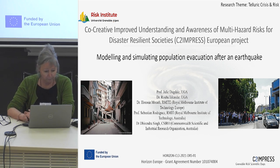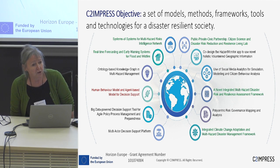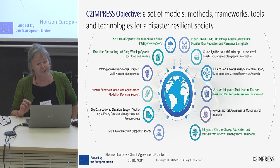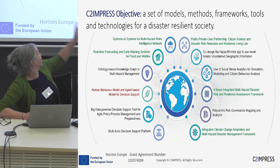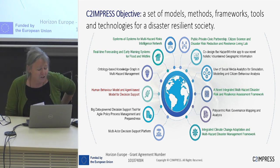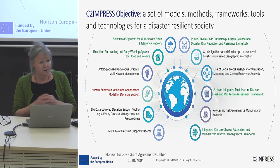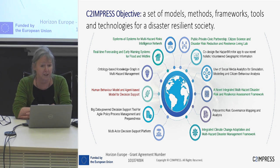So what is C2Impress? Well, it's a European project that's designed to develop a set of models, methods, frameworks, tools and technologies for a disaster resilient society. So the bit that I'm involved in is this bit here in red, which is human behaviour model and agent-based model for decision support. So really what we're trying to do is develop a set of simulators to help with evacuation preparation in various different types of crises.